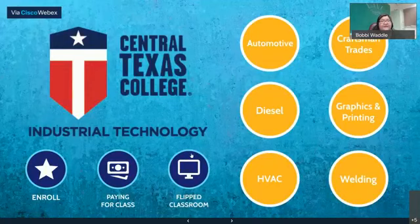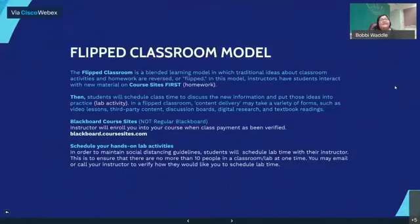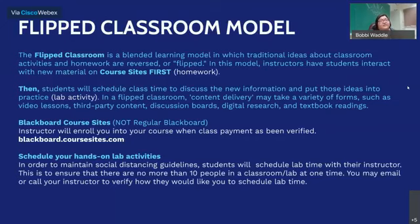And then we have the flipped classroom. So this is the overall feel of how our industrial technology courses are going to go. The flipped classroom model is kind of like a blended learning model in which traditional ideas from classroom activities and homework are reversed or flipped. In this model, instructors have students interact with new material on course sites first. So all the homework or study pages and little activities and worksheets and things like that that you do normally if you were sitting in the lab, you'll actually do it now when you're at home on course sites.